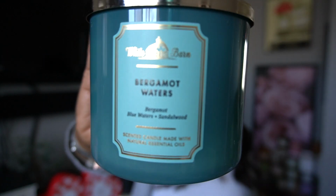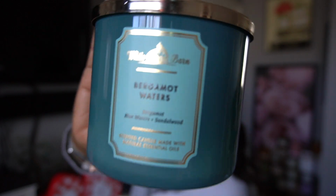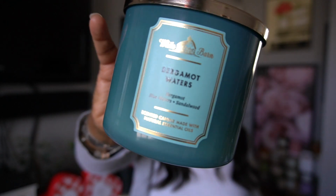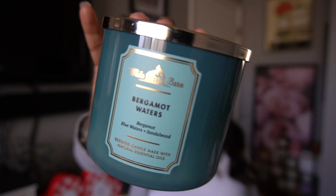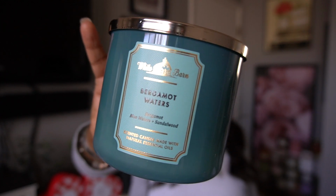I don't know why, but I've never owned this candle. I honestly feel like I have a single wick that I just recently bought from the semi-annual sale, but I have not burned it yet, I don't believe. So I decided to grab this. Somebody told me that this smells very similar to Dolce & Gabbana's Light Blue perfume. That's the reason why I decided to grab it, because I wanted to try it and see if it actually smells like Light Blue.